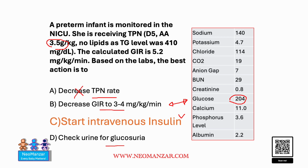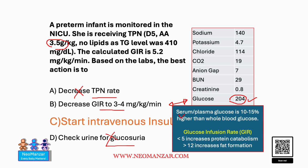And checking for glycosuria is not a routine thing, because once the glucose goes above 180, the neonate will spill some glucose anyway. So that will not change the management plan. So that is probably easy to eliminate. So things to remember, this small box.